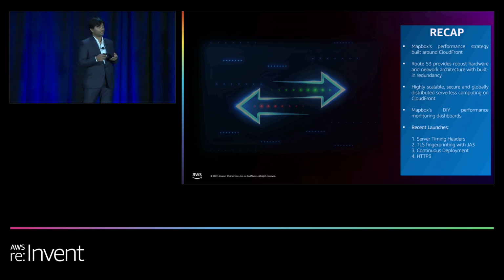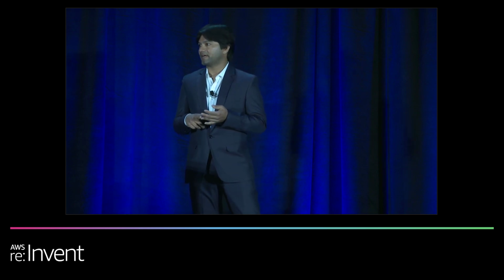With HTTP/3, you should all go back and evaluate your applications to enable HTTP/3 as soon as you can for faster speeds, reduced latency, and better handling of packet errors. I hope this helps you provide an even better experience for your customers. And yeah, that concludes our talk.